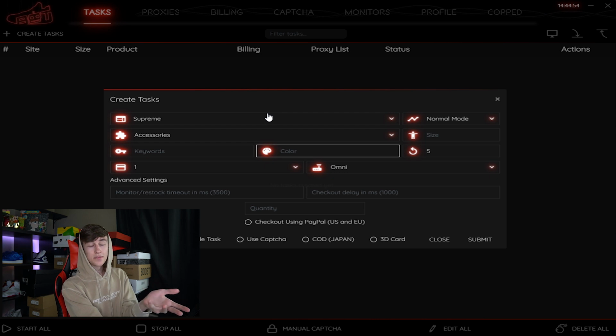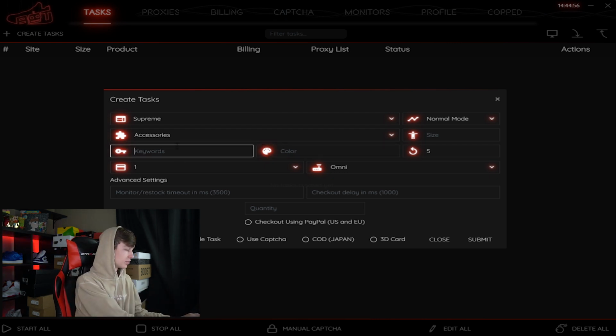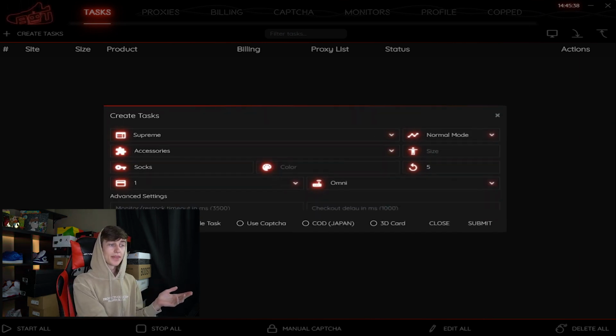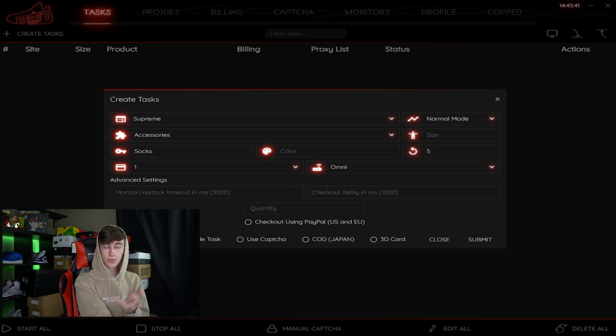Select the color you want. I'm just going to leave it blank for random, and then import your keywords. There'll be keywords in the NSB Discord for every release, so you guys don't have to worry about creating your own. And for now, guys, I wouldn't worry about the advanced settings tab. If you know what you're doing, obviously with their delays, you can change that. But for the most part, I would just leave it on normal.